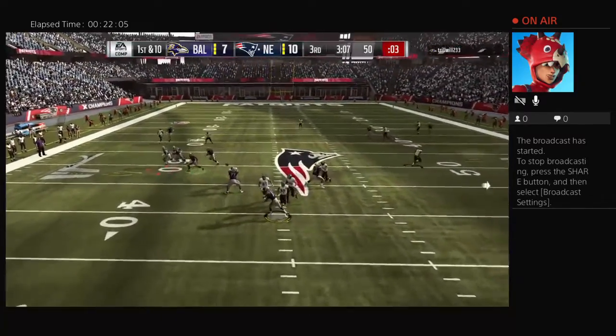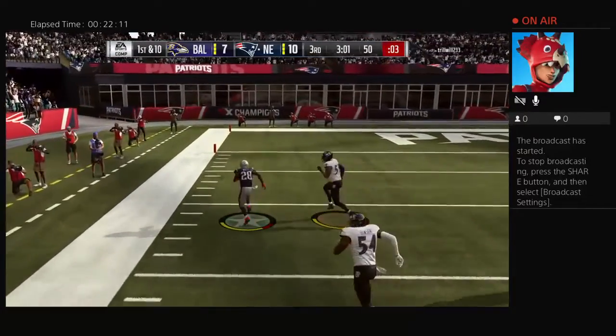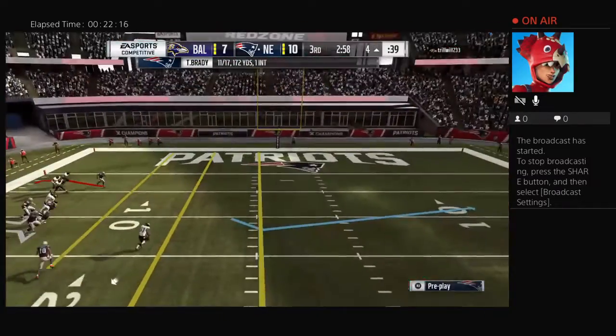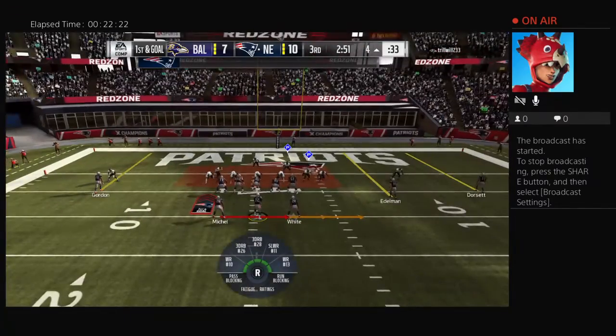From midfield, here's Brady. This is White on the screen. And some space here. The 20. And he takes it down deep into enemy territory. A huge play there on the screen pass. 46 yards.